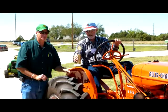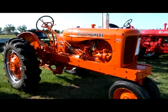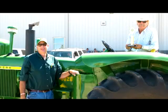Now we will do the 1950 to 59. And that is going to go to number 31, Bill Lukey from Hays, Kansas, in a 1951 Allis-Chalmers WC. This is the 1960 to 69. It is Eldon Bruntz from Bazine, Kansas, a 1965 John Deere 4020 LP Standard.